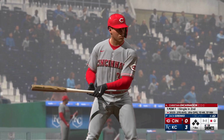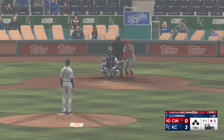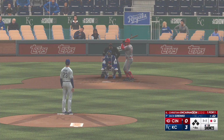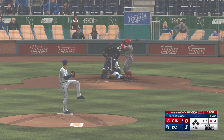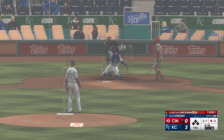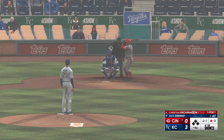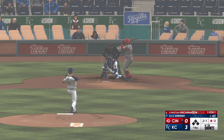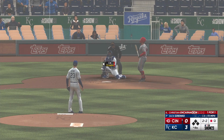Number 33, the next to hit for the Reds. One for one with a single so far. And now 2-1. Two balls, one strike. Breaking ball through there for a strike.